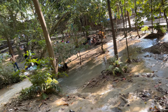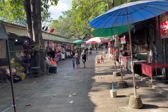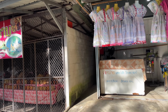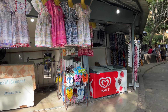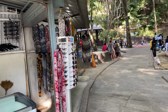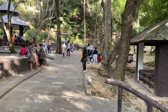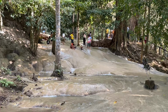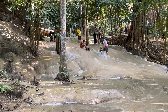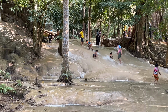Everybody's sitting down amongst the trees. Right here next to the waterfall, all the vendors are selling everything: snacks, clothes, sunglasses, anything that you might need out here. Anytime there's a grouping of people in Thailand, generally there'll be a few vendors that show up and start selling food or knickknacks. Some of the boys are going to do some sliding. Great fun for the kids.